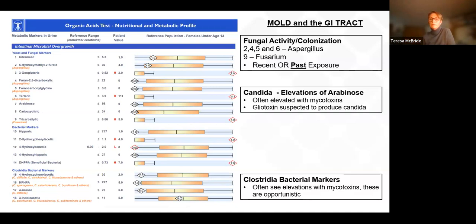In and of themselves, they provide some insight into the microbial environment of the gut. And they also tie to other sections on the OAT, mainly neurotransmitters, which is a little beyond the scope of our talk today. And then there are other organic acids that indicate mold and mycotoxin exposure throughout the report, but this page really is where the insight is, and would certainly be where, if you're newer to utilizing organic acids, you would focus to take a closer look at potential exposures.